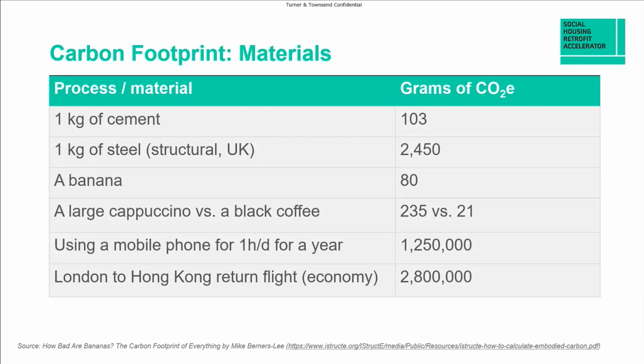When we're thinking about the food that we are consuming, a banana is 80 grams of CO2 equivalent. So we're thinking there about how it's grown, how it's transported, how it might be refrigerated, how it might be displayed in the retail, how we might consume it, but then also we have a waste product associated with that. Those coffee drinkers of you around will see that a cappuccino versus a black coffee, you've got 235 versus 21 grams of CO2 equivalent. And what that's really demonstrating is the impact of milk production. So thinking about where milk is coming from, how we are getting it.